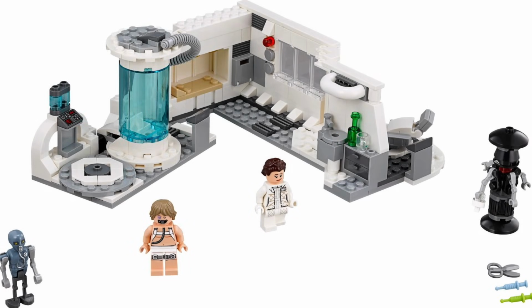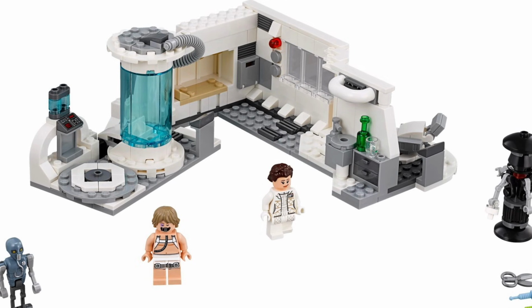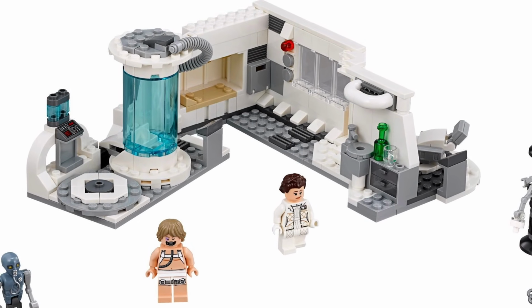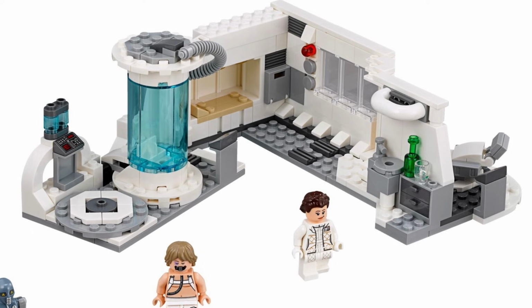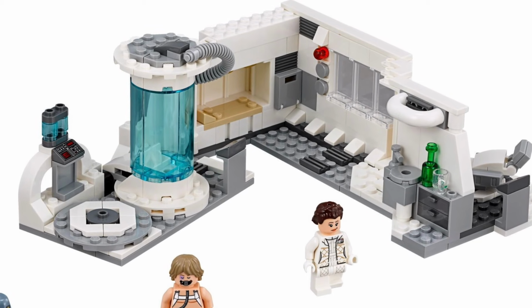Next up is the Hoth Medical Chamber, which was a $30 set and was actually a very, very well put together set. You got Luke for the Bacta tank, you got Leia, and then of course the medical droid down there off to the left. I mean, this set really packed a lot into a small package and was something that Episode 5 fans could definitely get behind when it was available.